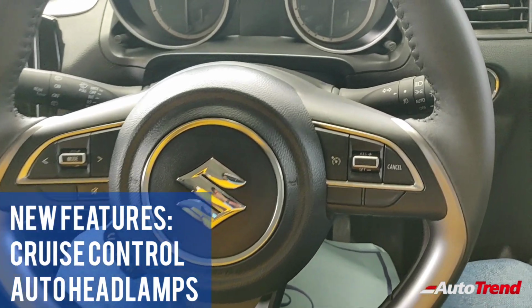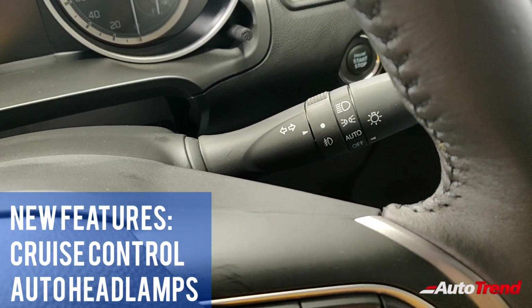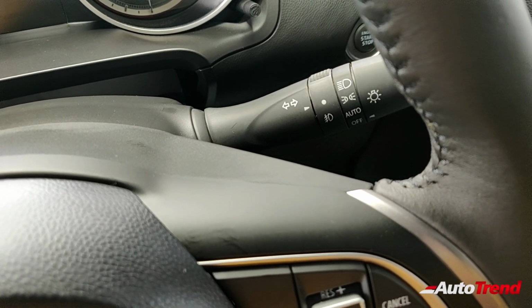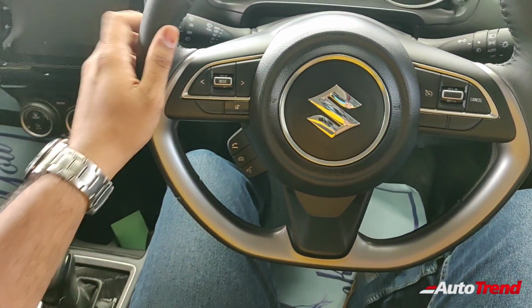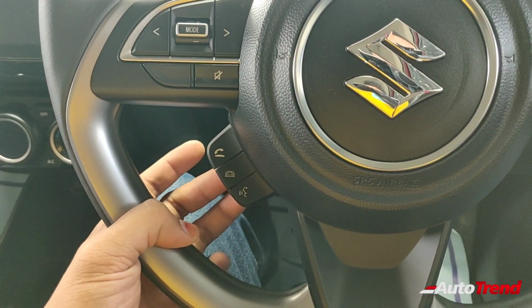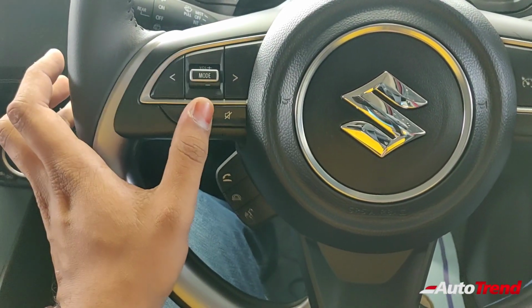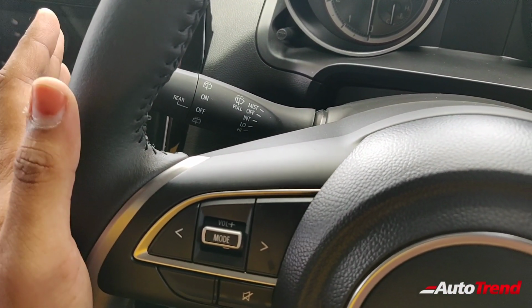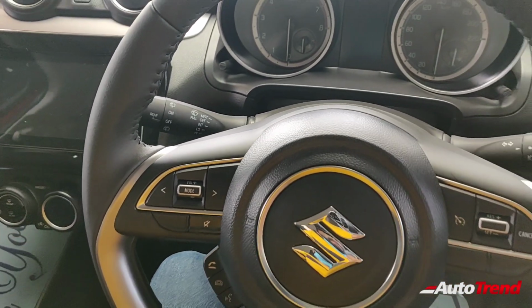And another feature addition includes automatic headlamps for the LED headlamps available on the top spec ZXi Plus variants of the Swift. Apart from that, everything else remains exactly the same. You get Bluetooth telephony controls over here, lower down, and you also get steering mounted audio controls with a mute button over there. You don't get automatic wipers though, which is completely fine for such a compact hatchback.